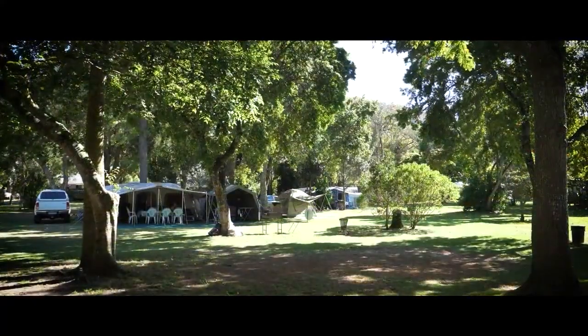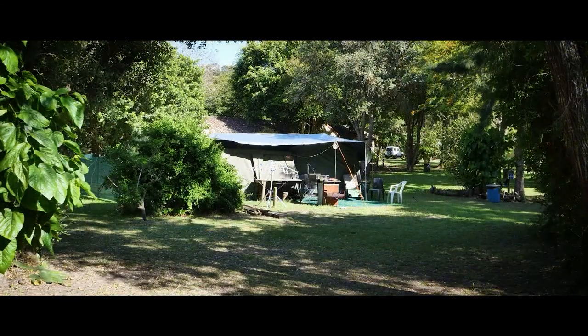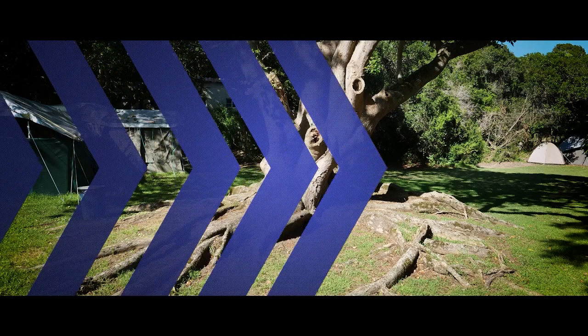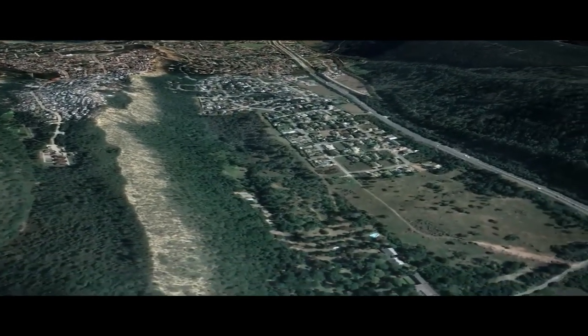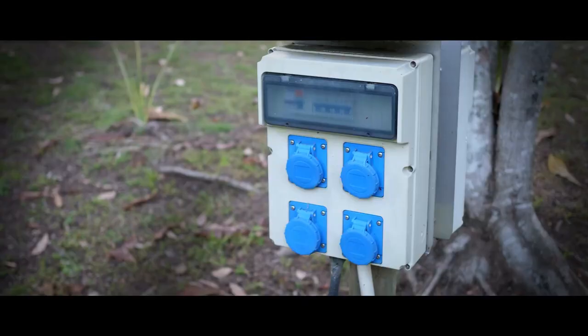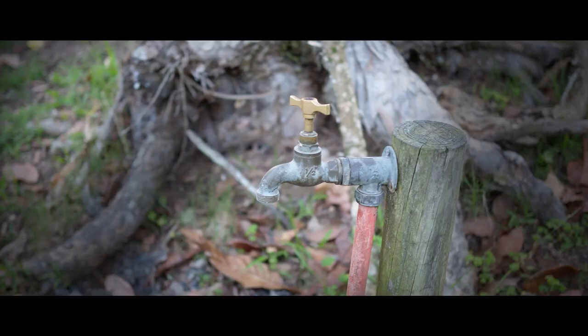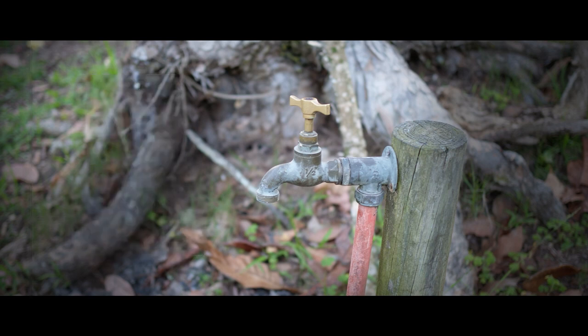As far as the caravan park is concerned, you'll go a long way before you find somewhere that's suited to a longer stay. Everything is well set out and well organized inside the park. The village, which has all of the shops that you'll need for grocery and hardware shopping, is just 3 kilometers down the road. Electricity outlets are available near each site, with 16 amp electricity providing enough power to run all of your units at the same time. And water is also available nearby. You can drink the water straight out of the tap, so just fill up your tank and enjoy.